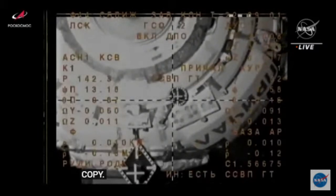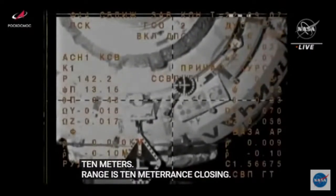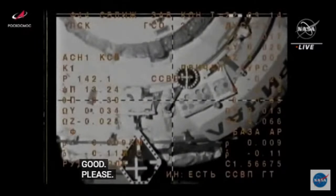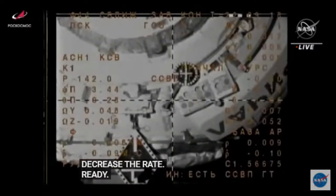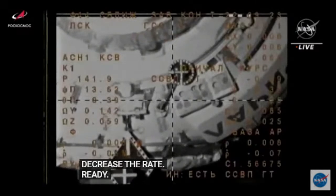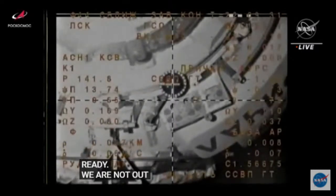I'm damping the speed. Range is 10 meters in closing. Range rate is 0.11. Please decrease the rate slightly. We are not using this rate value here. We'll have to do it ourselves.